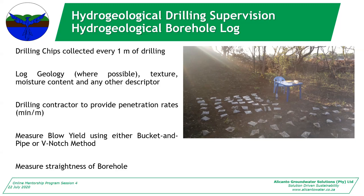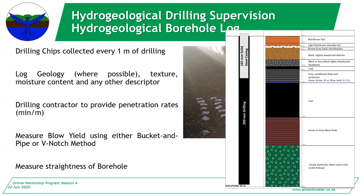Then you get the contractor, or you can do it as well, to record your penetration rates, which is in minutes per meter. That's how fast your rods are going down the hole. So that gives you an indication of how hard or how soft the rock is. You measure the blow yield.